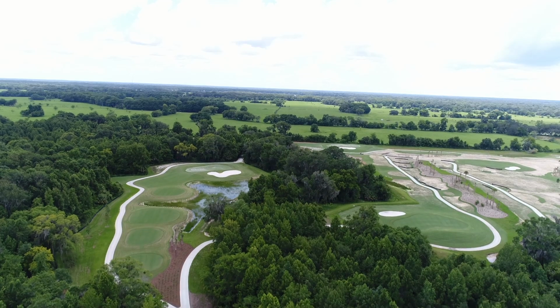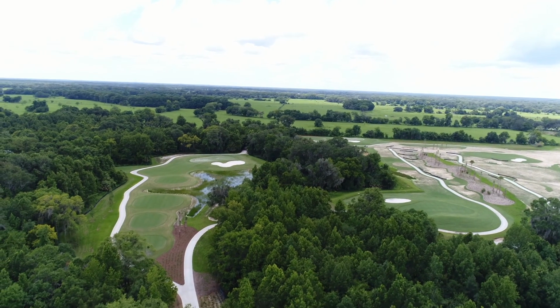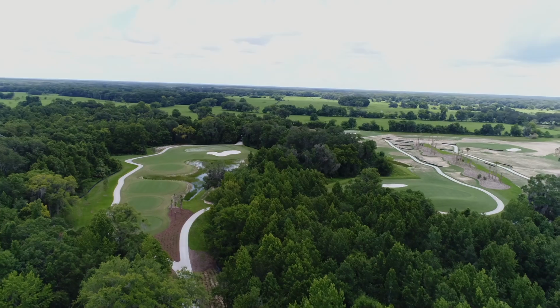Look for more information in upcoming Vmails about the fall opening of Red Fox and Gray Fox. I'm here with Brad Andrews, the Recreation Facilities Manager at the Fenney Recreation Center, which includes both the Spanish Moss Recreation Center and the newly opened Blue Heron Recreation Center.